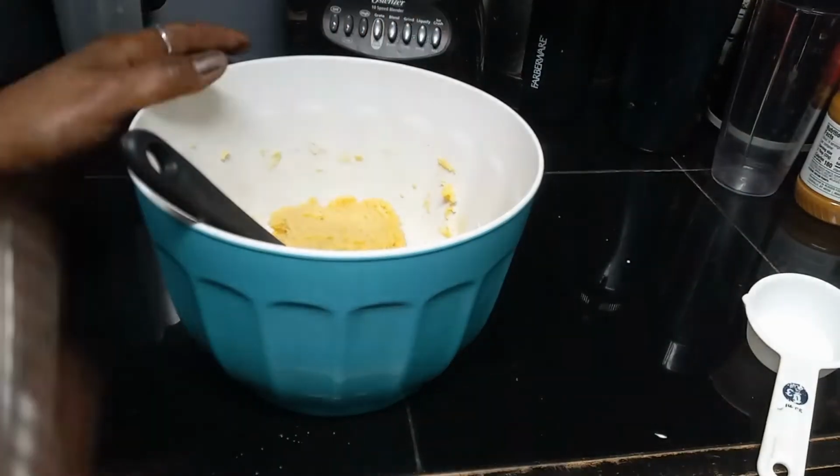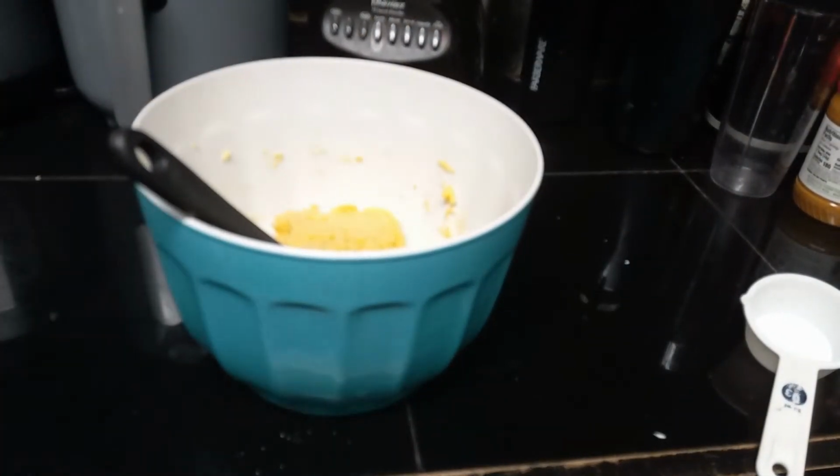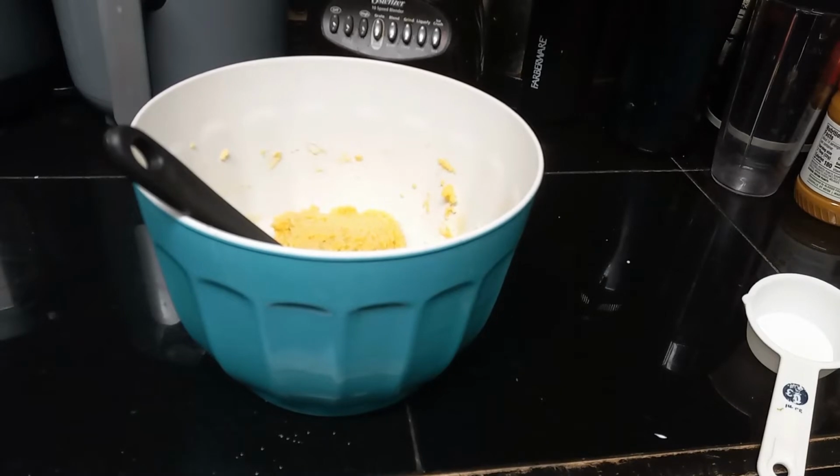And I had to season my skillet, so I'm still waiting for it to cool off. But I'm going to go ahead and pour this into the skillet, and I'm going to put it into the oven on 350, and I'm going to bake it for about 20 to 25 minutes. And then I'll be back with the finished product.